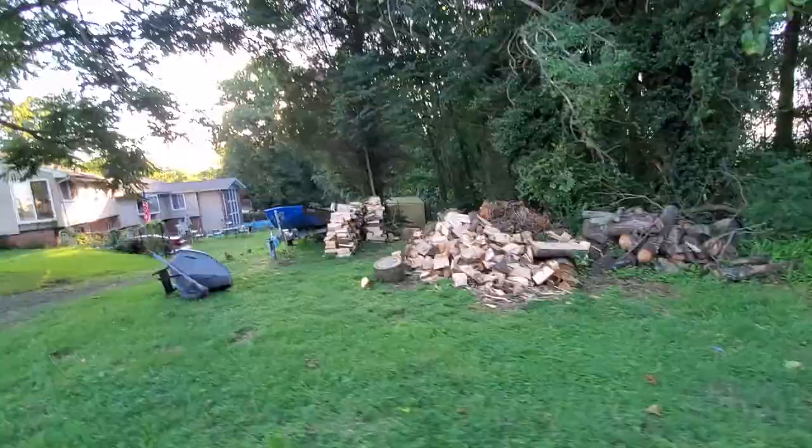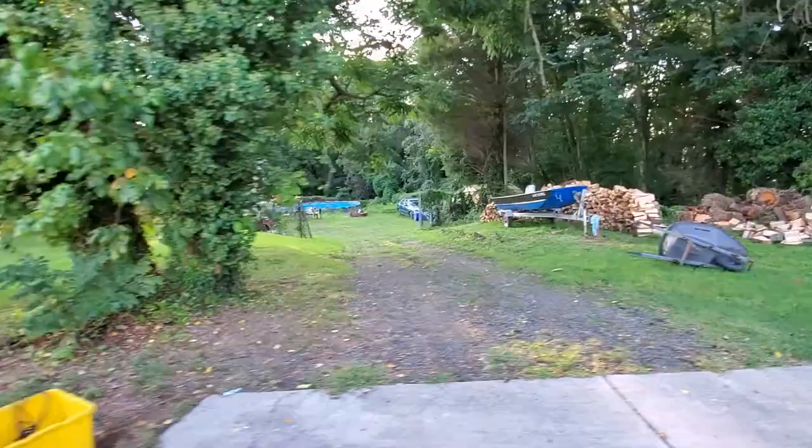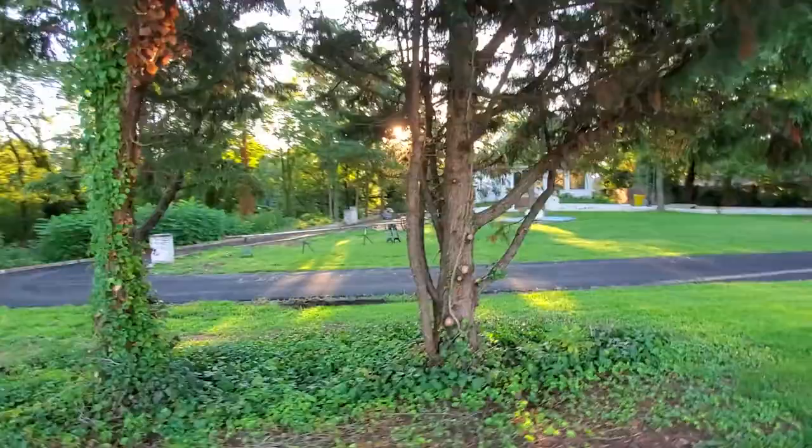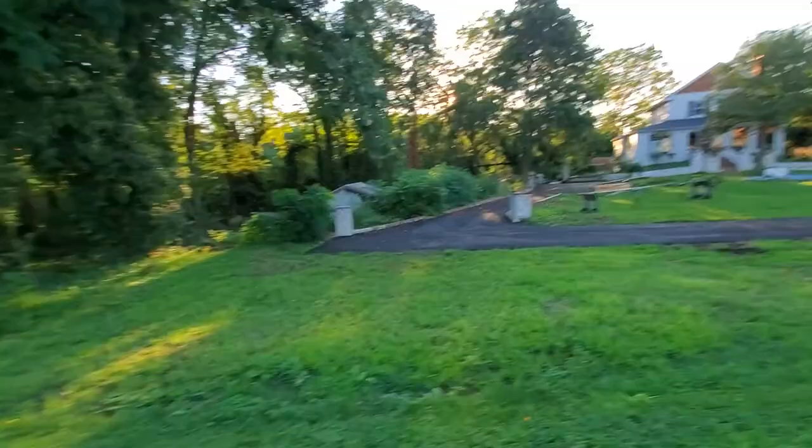Just in order to get some firewood here. Maybe a dip for Loki if they're nice enough to accommodate them. Well, I thought that might have been the park entrance, but really just the fancy house over here. Maybe down here. We'll see.